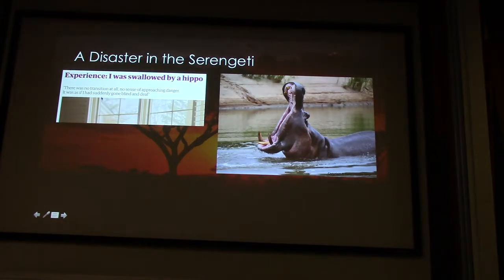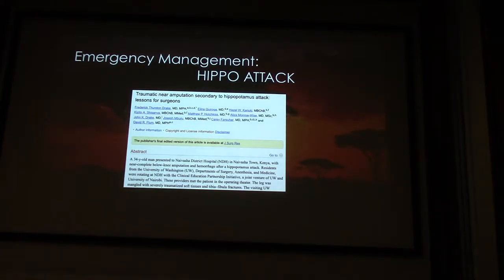I don't know if it was really true, but he says that he was half swallowed and the bottom part of his body was out of the hippo's mouth. Is this really reality? I don't know. But if that were to happen, the most common injuries, if you live, are crush or amputation injuries. And interestingly, there is some information about this.